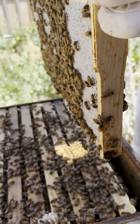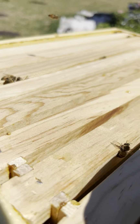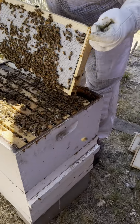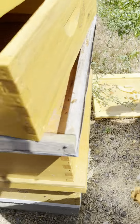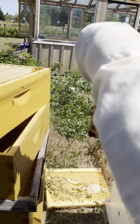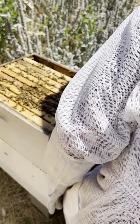I'm going to put your tool here, because there's no brood on this. Strictly honey that they're working on. Most of it's capped on this side. I'll just set that there. Some bees on it. We just need somewhere to put that so that we can pull out some other stuff. There, we'll leave it like that. It just makes it easier to get these other ones out.